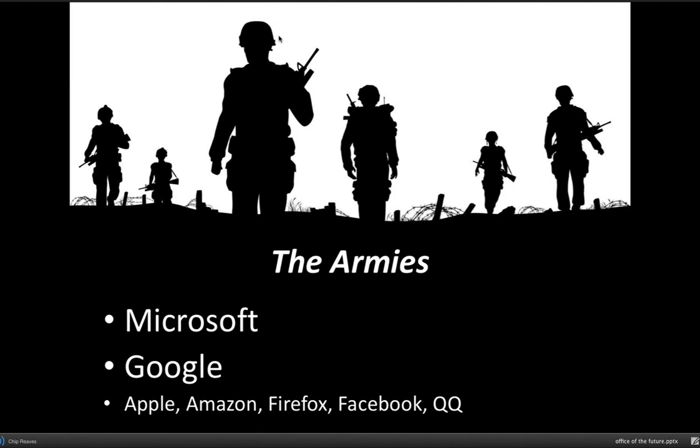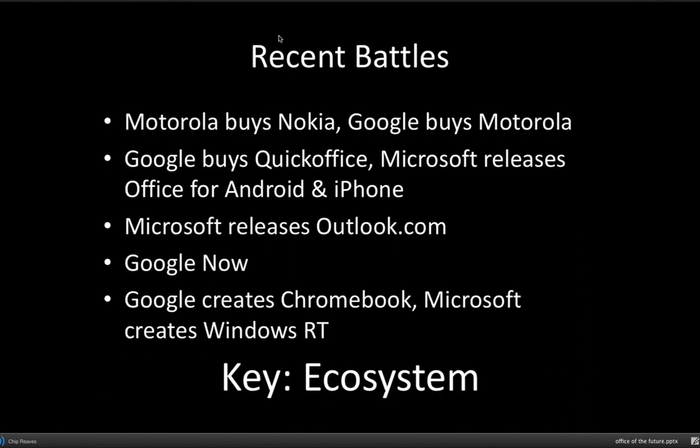Microsoft knows that. They also know the tighter you are in the Google ecosystem, the harder it is for them to make money because Google's trying to replace Microsoft products. So they have their own ecosystem with Microsoft products like Office and Windows, but also more cutting-edge cloud-based tools like Microsoft Office 365. Now, obviously, those are not the only two companies in the tech world. There's also Apple, Amazon, Facebook, Firefox, QQ, who's very big in China. But in terms of the office environment, these are the two heavies. And it all boils down to money, and we'll talk about that in just a minute.